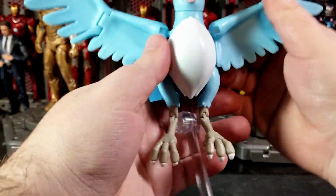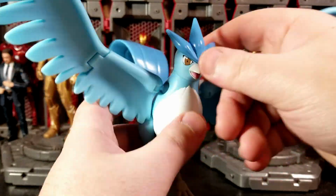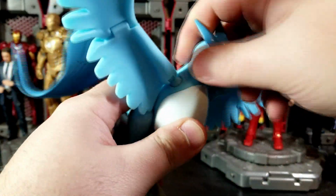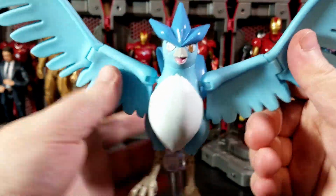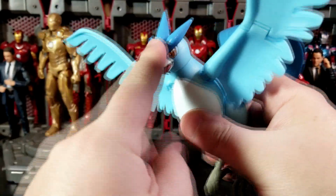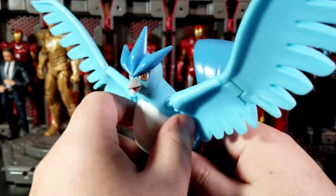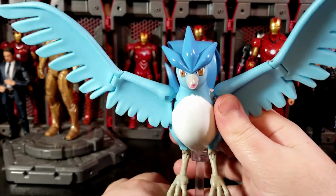This is very nice. Now the head is where I think I get my biggest letdown. All it is is a full 360 right here. There's no pivot, no moving, anything like that. What I would love to see, because you think when the bird's flying, it's going to be looking down like this the whole time. You think it would be able to look back. I wish there was some sort of ball and hinge where it could somehow, some way, get it to where the head could go forward and back.